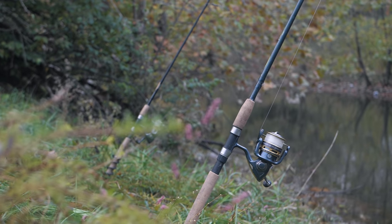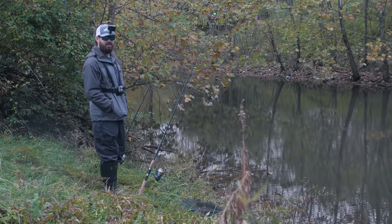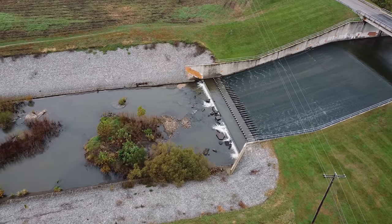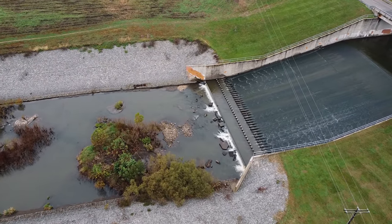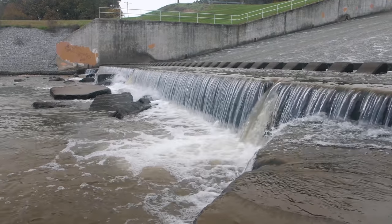After that singular take, I have not gotten another bite at this spot, so I think it is time to change up locations. Spot number three is this spillway. It's flowing, which is good, but it is not very deep. Hopefully, there are some fish hiding.